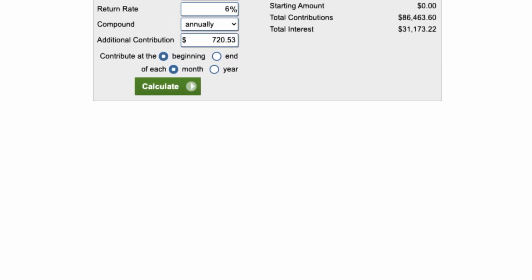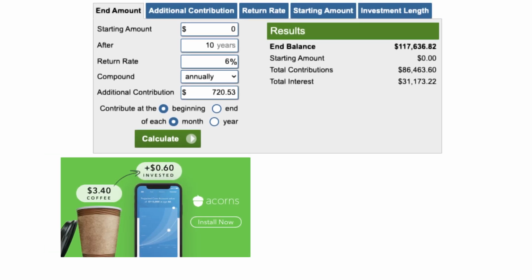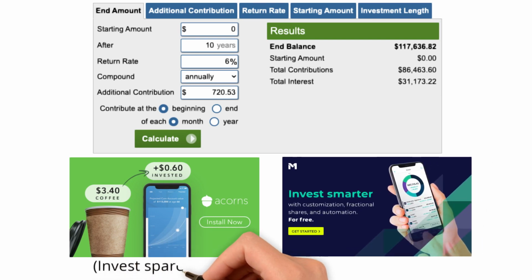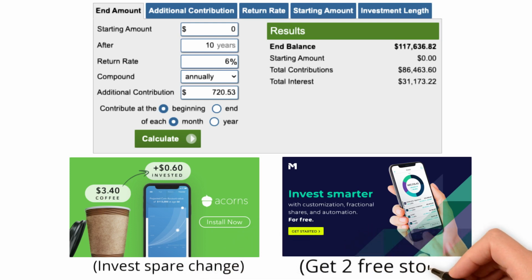This is just for 5 years and a very conservative 6% rate of return. If you were to do this for 10 years, it would be about $117,636. Again, only at that 6% rate of return. And just for reference, historically, the stock market averages about 10% return per year, so that 6% is relatively conservative.